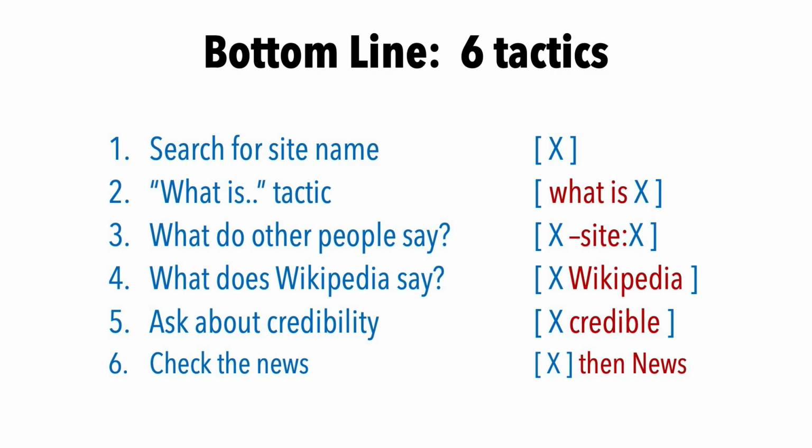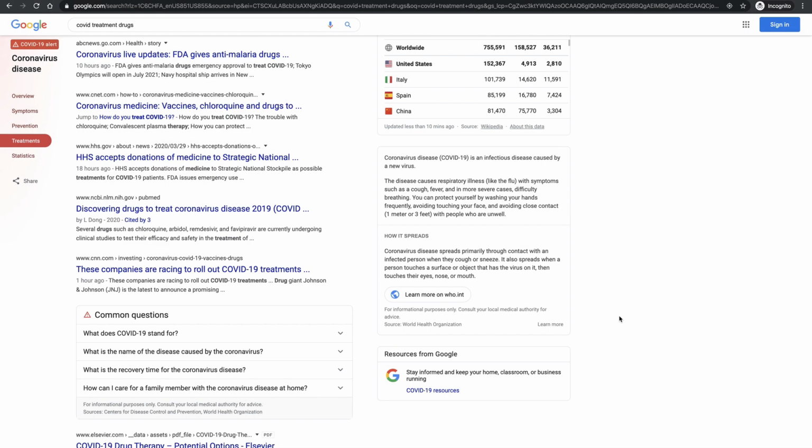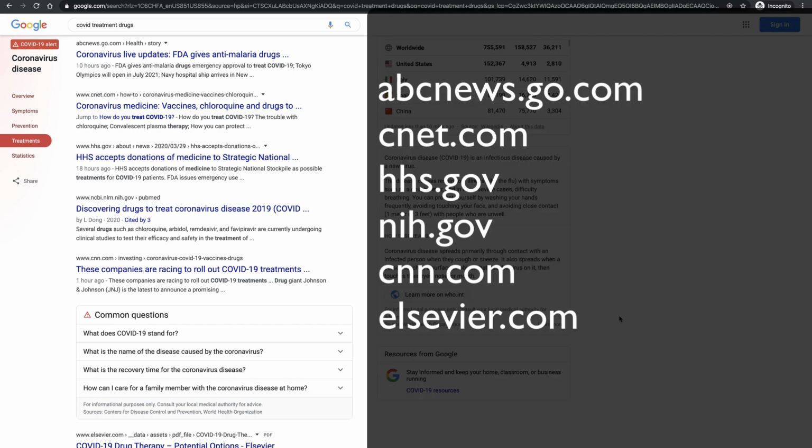Let me show you 6 easy tactical things you can do to find out more about a site and whether or not you should believe it. So, here's a query you might have run. Now, you might have never heard of these particular sources in the results page. But if you don't know, how can you check? Let me show you these 6 tactical patterns you can use.